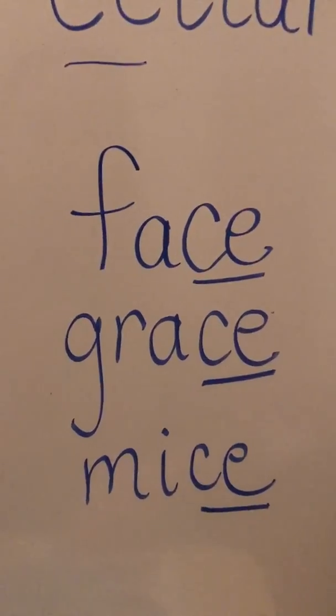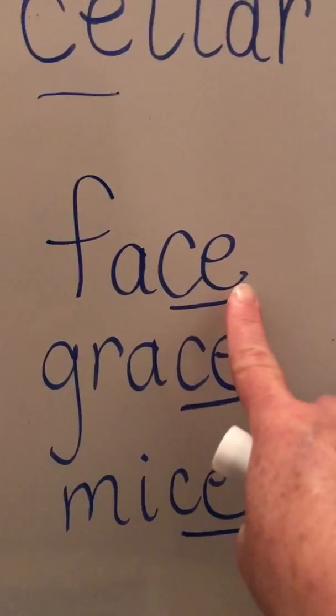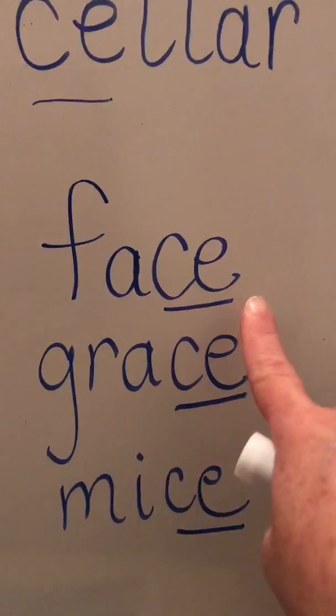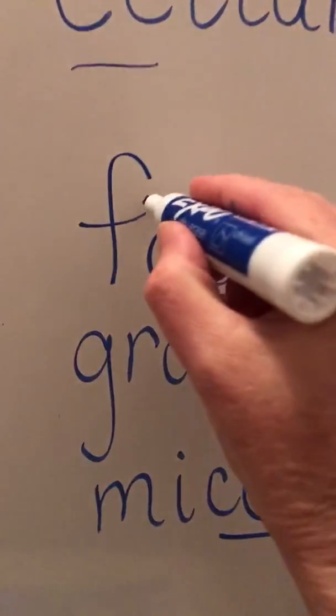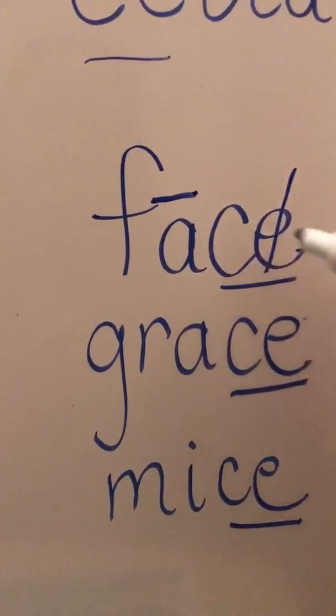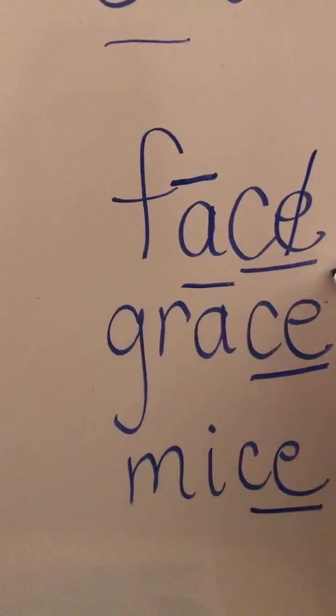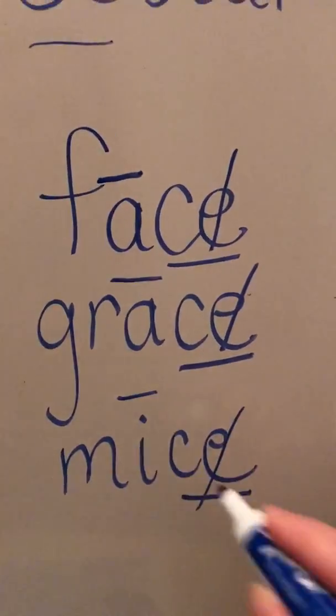So the CE paired together, it made C say S. But that E is also doing its job at the end of the word. It is making the vowel do what? It is making the vowel say its name. And then the E is silent. Face, grace, mice.